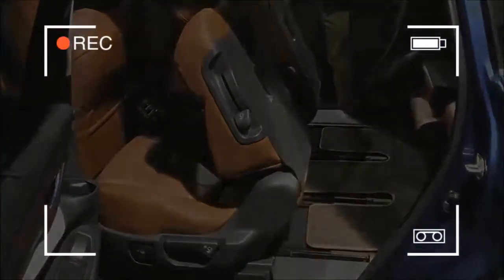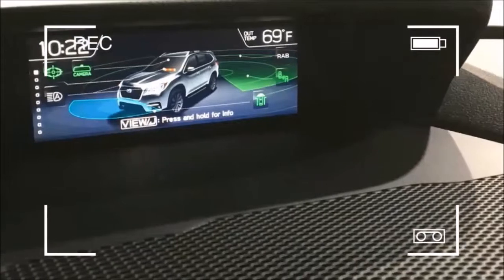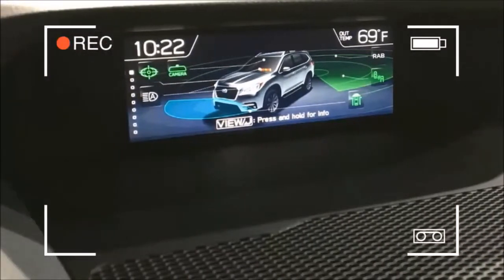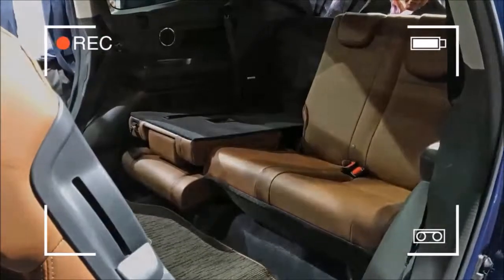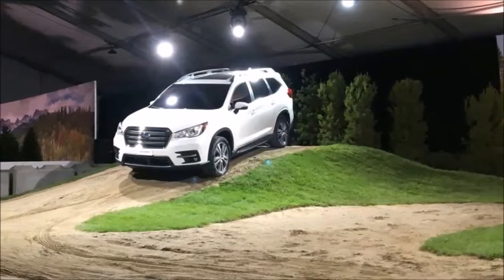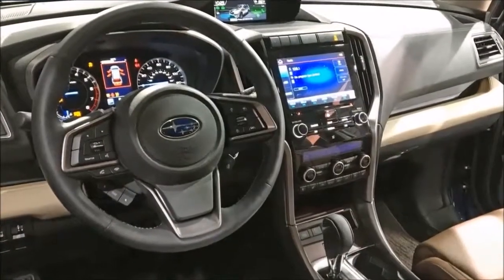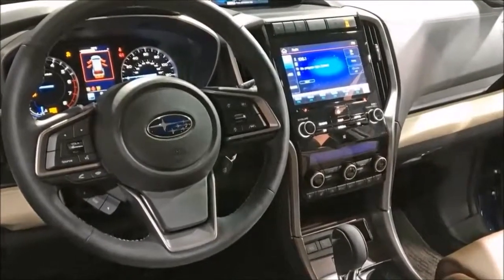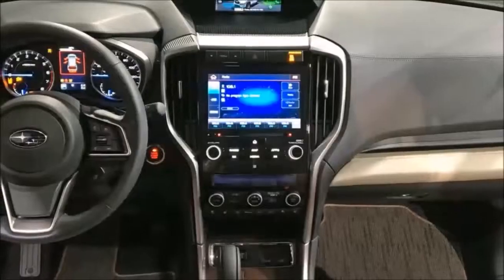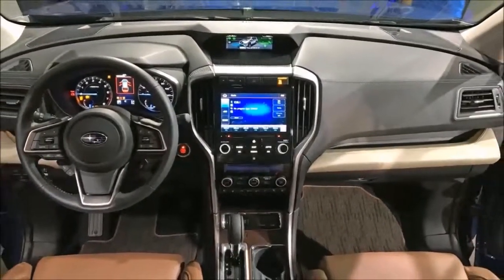$2,950. The top Ascent Touring costs $45,670. It includes the Limited's options plus chrome exterior trim, automatic wipers, unique Java brown leather upholstery, a heated steering wheel, wood trim, ventilated front seats, even more USB ports, up to 8, a Cadillac-like rear-view camera mirror and a 180-degree front-view camera. The 2019 Subaru Ascent will arrive in dealers this summer.